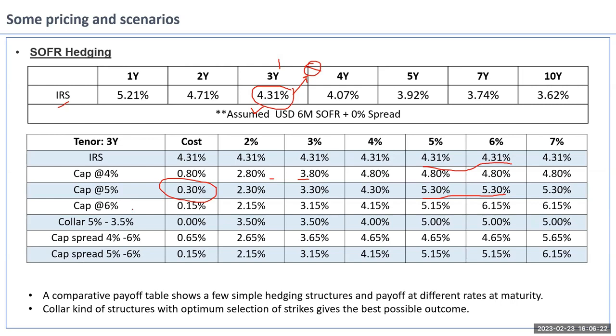Now there is another product which is called a collar. How does a collar work? A collar is a combination of cap and floor. So you take a cap at 5%. The maximum I will pay is 5%, and I will not pay any cost, but I will take an obligation that if SOFR comes down below 3.5, I don't want to benefit. The moment you take that range, 5 max, 3.5 lowest, your cost will come down to 0. The minimum rate is 3.5. Within the range, you pay the market rate, and the cap is 5%. This is a very, very common product which is used for SOFR management.